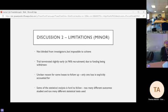Looking first at minor limitations. The study wasn't blinded from investigators, but this is normally impossible to achieve when you're having a pragmatic study like this. So I put that down as a fairly minor limitation. Again, the trial was terminated very slightly early, but they were at 96% recruitment. So again, that was probably not a big problem.